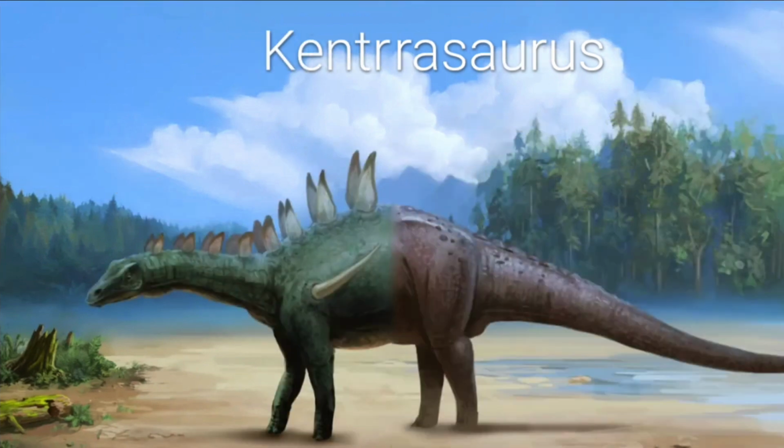Kentrosaurus. Kentrosaurus, also known as Comodino, was a small dinosaur, and everything about it was dangerous. Its bite, spikes, and even its skin was venomous. It was a dinosaur that inhabited both land and water, posing a threat to any dinosaur that came into contact with it. Due to its venomous nature, if another dinosaur managed to bite Kentrosaurus, that dinosaur would become the prey.